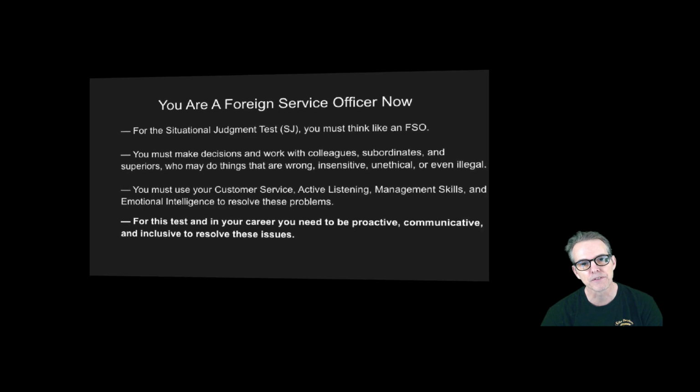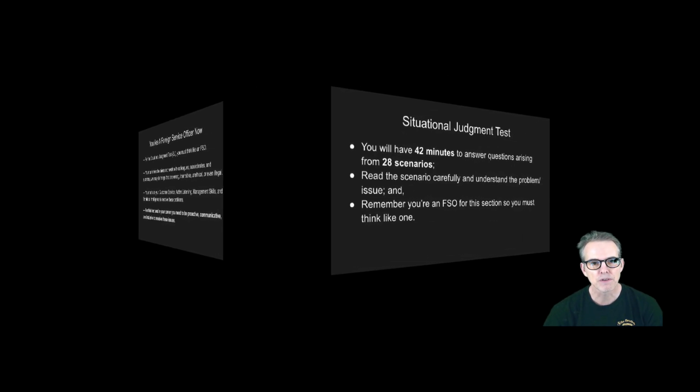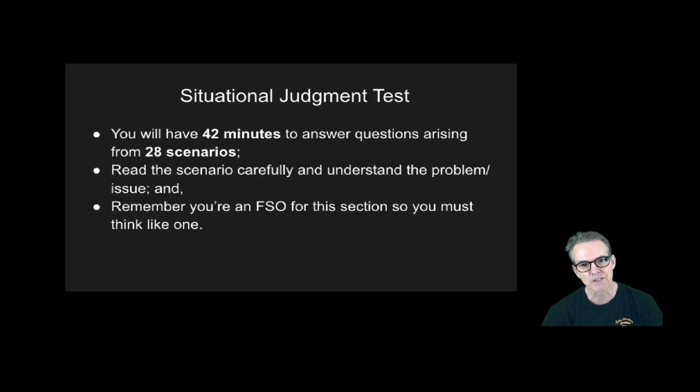In any case, let's get down to the situational judgment test. There are 28 scenarios, and you have 42 minutes to complete it. Again, the different part is that you really have to think like a Foreign Service officer to do well on this portion of the test. First things first, you have to read the scenarios and understand them, and read the questions and weigh them. But really what you're looking for when you read the scenario is to find the problem. There will always be a problem in a situational judgment test, obviously. They're trying to get you to show that you have the judgment to judge a situation, how you solve a problem. And how would a Foreign Service officer solve a problem?